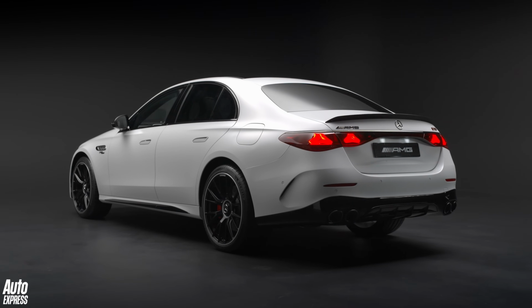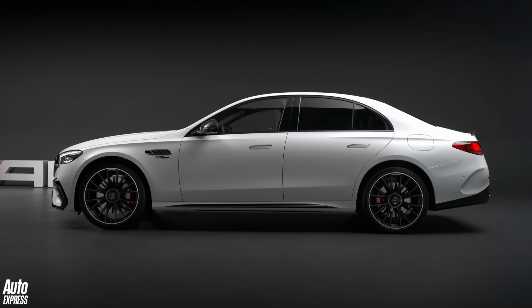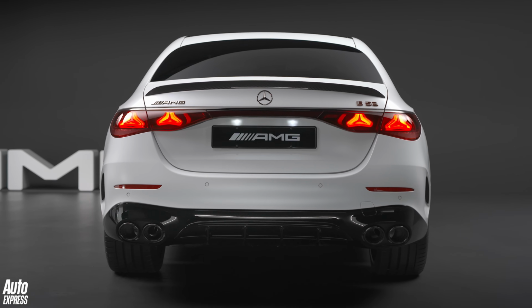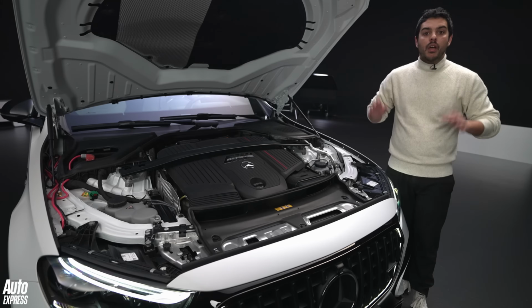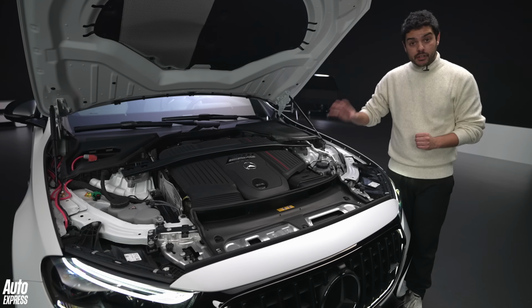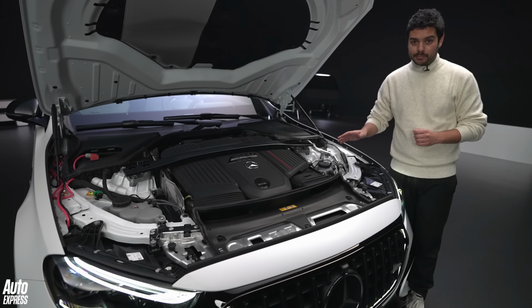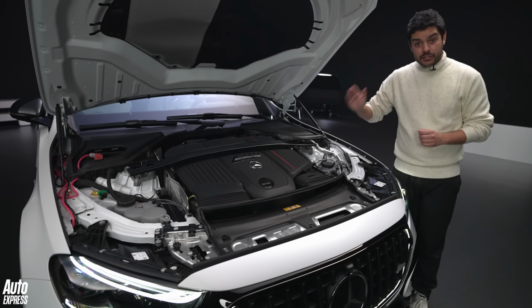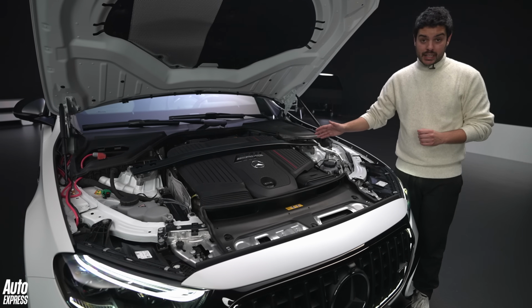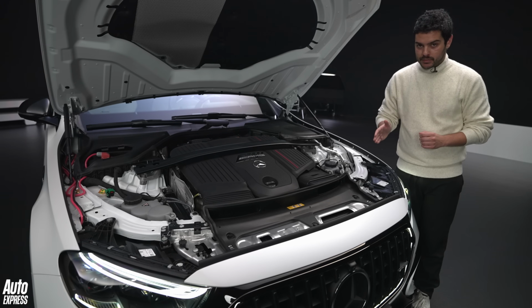Right, so the numbers we're going to give you refer to models fitted with the AMG Dynamic Plus pack to keep it simple and avoid me getting hammered by you lot in the comments if I get them wrong. Right, so under the bonnet is Merc's 3-litre straight-six petrol engine that on its own produces 442 brake horsepower and 560 Nm of torque. In addition to that, there's also an electric motor that's mounted inside of the gearbox casing that produces a further 160 brake horsepower and 450 Nm of torque.